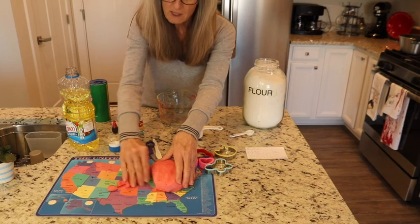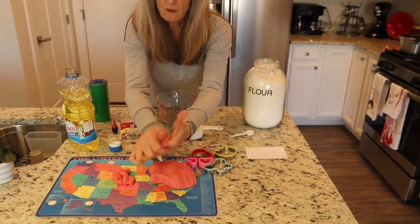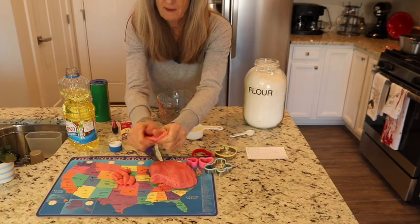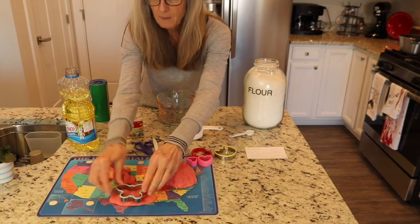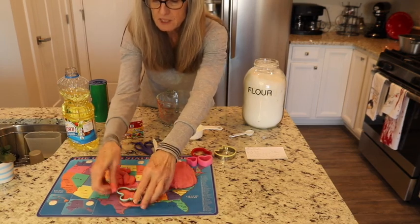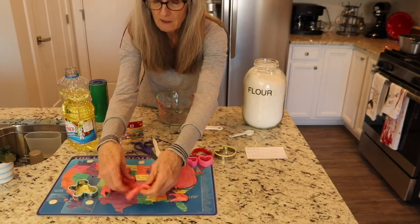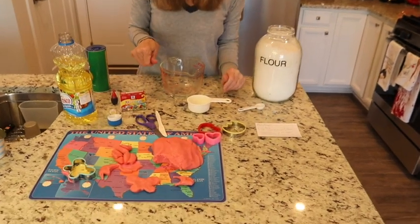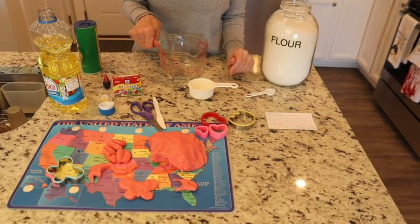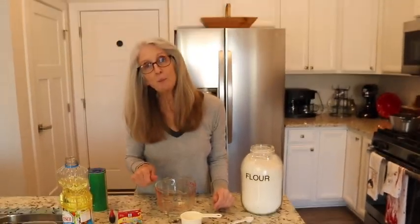And of course, you can flatten your Play-Doh. And make pretend cookies. Let's see, here's my butterfly. Those are all the things that you can do with your Play-Doh. Enjoy Play-Doh time.